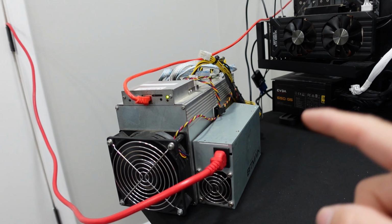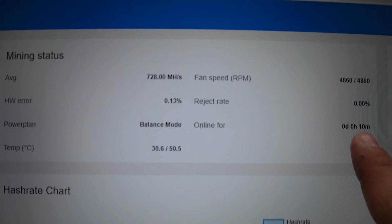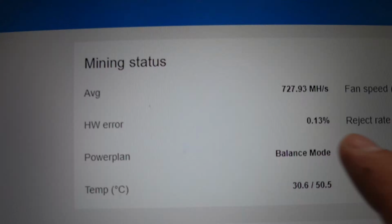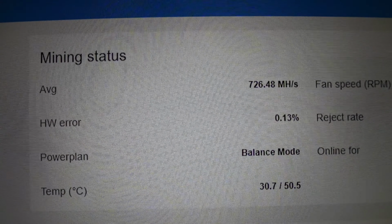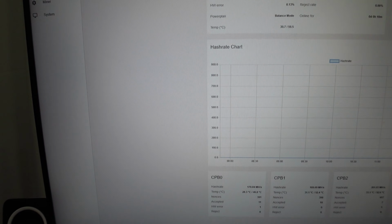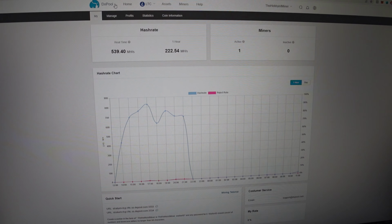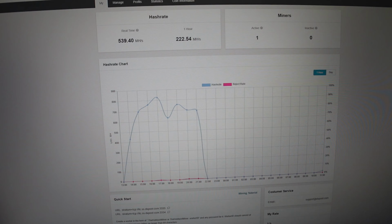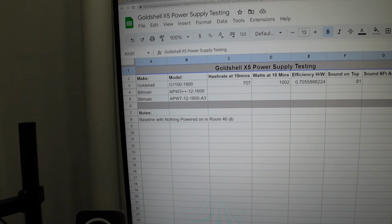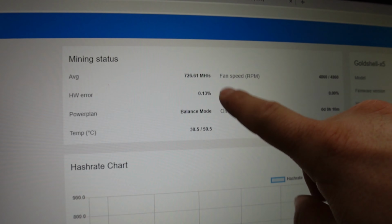All right, we're at our 10-minute mark for the Bitmain APW3. Let's take a look here. 10 minutes. Our hash rate on the miner, 726, we'll say. Now, I always recommend that you check where your hash rate is actually on the pool level, but the pool level is going to be up and down for me as it takes time for these things to register. So I'm not going to use that as a metric today, but I definitely recommend that you guys do. So we'll say 726 here.